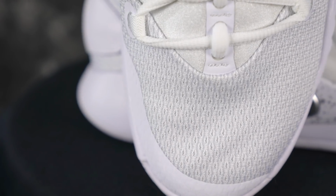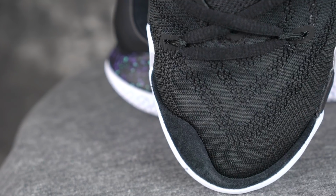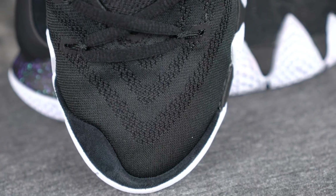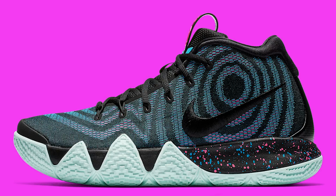Moving on to the next one is the Hyperdunk 10. I really like meshes when they're done right. Kyrie 4, Hyperdunk 10, Hyperdunk 2017, they all kind of fall in the same category. Basically uses an EM material. Very soft, very thin as well. Feels great on foot. It doesn't feel too bad in hand, and it looks pretty dope. The Kyrie 4, I don't really like some of the materials in the ankle area, but in their newer models for the Kyrie 4, they've been using EM for the entire upper, so that's pretty dope.